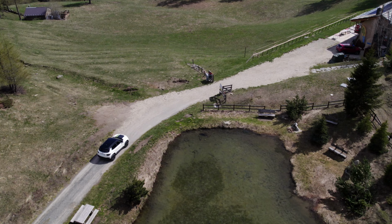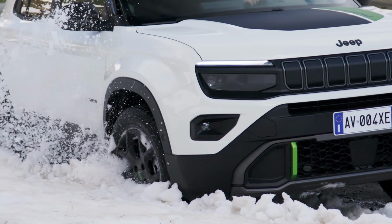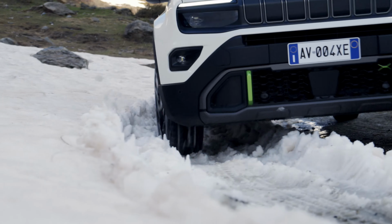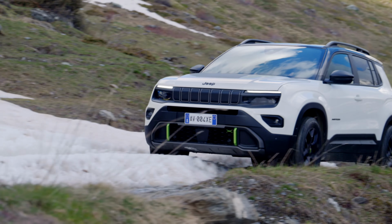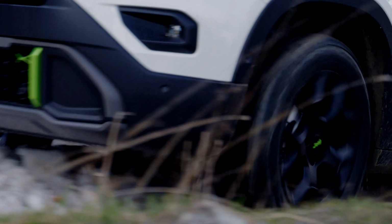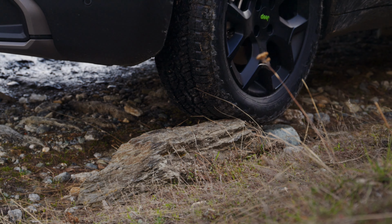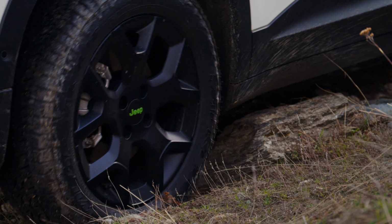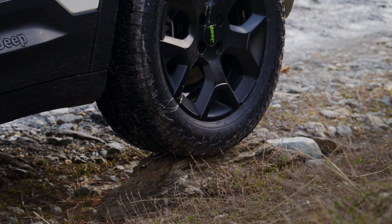The Avenger 4xe always operates in 4x4 mode with a 50:50 split between the two axles at speeds up to 30 km per hour. From 30 to 56 miles per hour it's front-wheel drive by default, but the rear engine is always ready to step in if the need arises. When you travel faster than 56 miles per hour, the rear engine is disabled to reduce fuel consumption. 4xe brings other advantages as well.